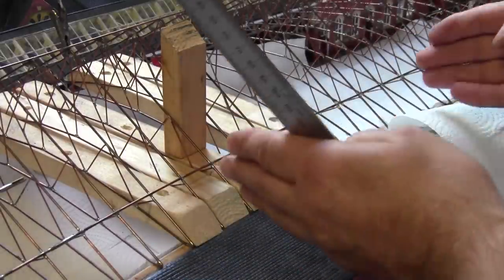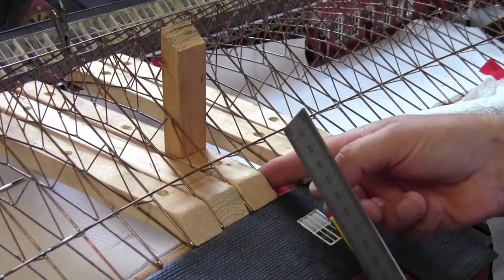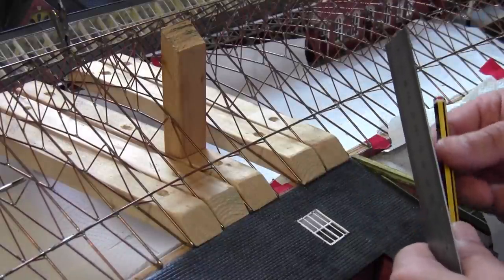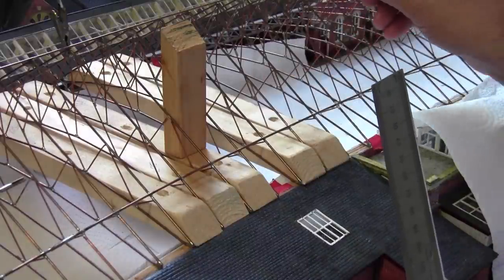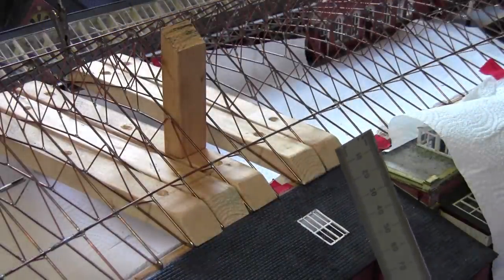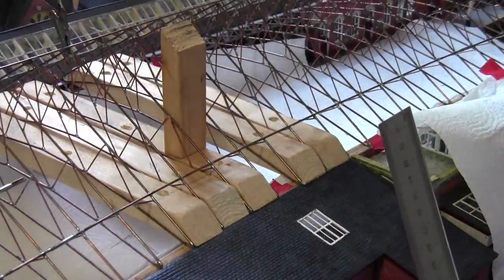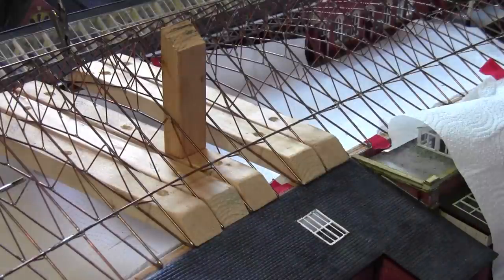Obviously there's going to be a little bit of tolerance as you go along, but to be a millimeter out, that's not bad at all. So I've tacked it in, so now the next thing to do is to start tacking all these ridges and spacing out the sides on this side, so spacing out all the sides.